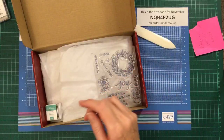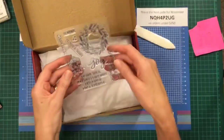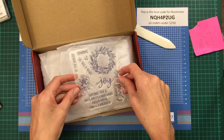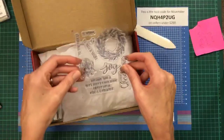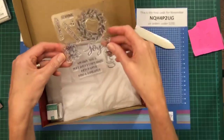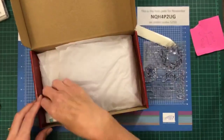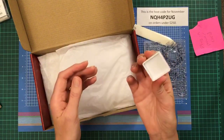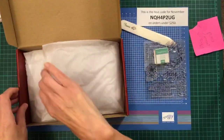So I'll just pop that over to somewhere. The stamps that come in it, I hope you can see them. We'll play with these in a second. And it's got a nice little wreath. Joy, Merry Christmas to you and yours, sending to the world, and a nice little flower. Wishing you a very happy Christmas filled with fun and laughter. That's nice. Comes with a little Stampin' Spot, Just Jade. So I won't open that tonight because I've already got Just Jade in another Stampin' Spot.